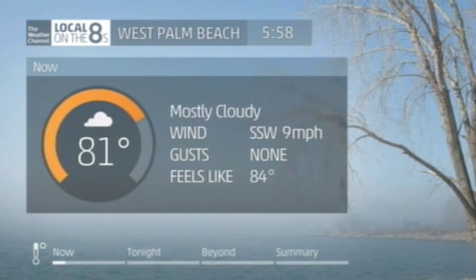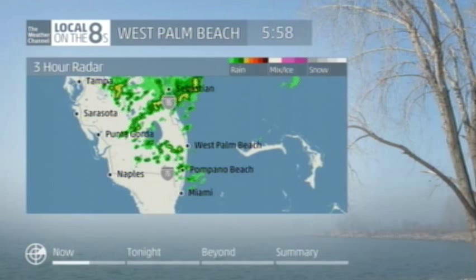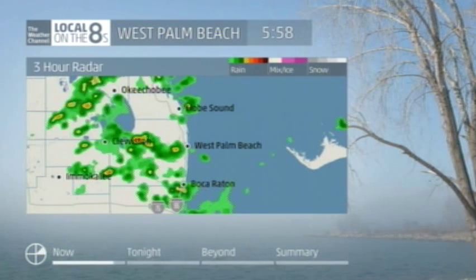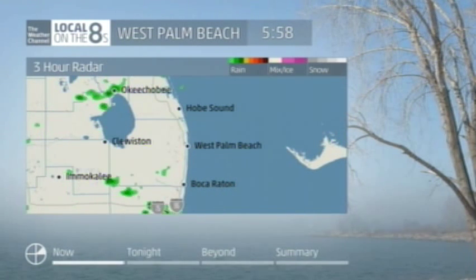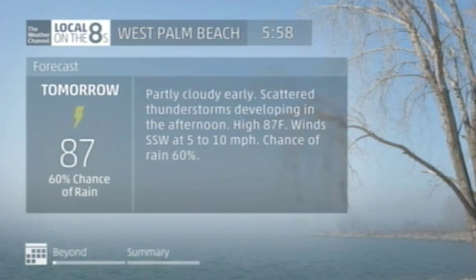Currently in our area, 81 degrees under mostly cloudy skies. Tonight, scattered thunderstorms early. Then partly cloudy after midnight. Low 73. Chance of rain 50%. Friday, partly cloudy early. Scattered thunderstorms developing in the afternoon. High 87.